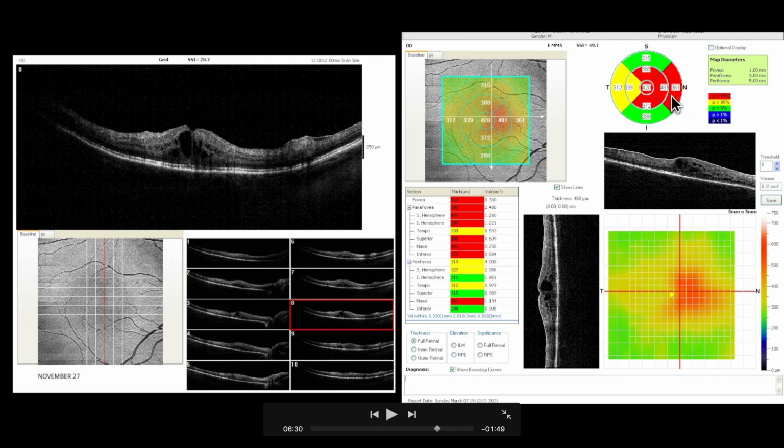Now, if we look at the top map, it gives us the averages by quadrants of how thick in microns the retina is. What I want you to do is watch this center one, because this is where the central vision is, and you'll see it says 420. So before treatment, the morning of the treatment, my macula was 420 microns rather than the normal 250 microns. Let's see how this progresses.